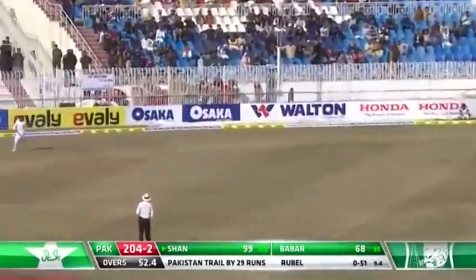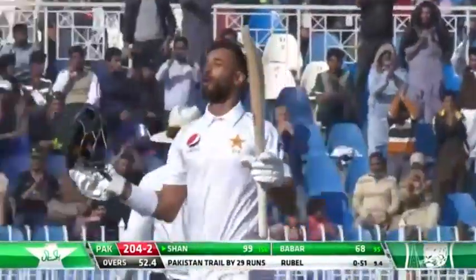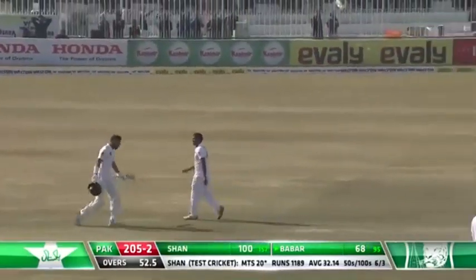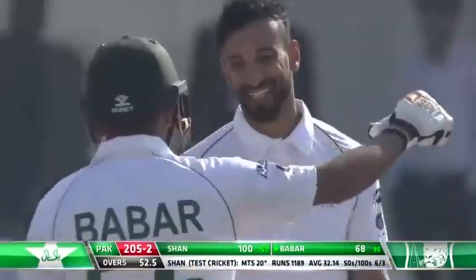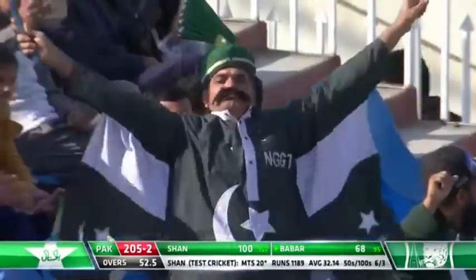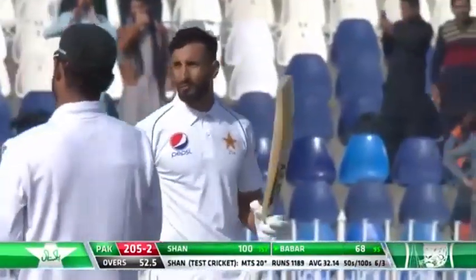Pull shot, gets him a single. He's got his 100. Third Test match 100, richly deserves it. Back-to-back hundreds for the Pakistani opener. Very organized 100. Very good batting on a seamer pitch, and he'll be mighty delighted with his effort. His third ton in company of Babar Azam, and you tend to learn a lot when you're playing alongside a very good batsman. Partnership of 112, Shan Masood with another ton.